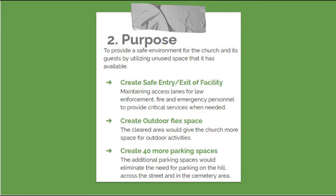The actual purpose, we have three categories for that as well. Number one would be to create a safe entry and exit of the facility so that law enforcement and emergency services can get out in the case of an emergency. We also would like to create outdoor flex spaces, as we said, so it has multiple purposes. And then also we want to create 40 more parking spaces, which would satisfy our requirements for our maximum parking capacity.